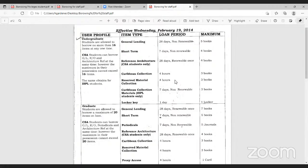This privilege was extended only to architecture students because I think it's first or second year who generally do some book review or something like that. So that privilege was extended. If you want to borrow Caribbean material, you can borrow up to 3 books at any given time for 4 hours. But I should explain that if it is a book that is not in demand, or if we have extra copies, you can always borrow it for overnight. And then general reserve books, you can borrow for 4 hours, right?